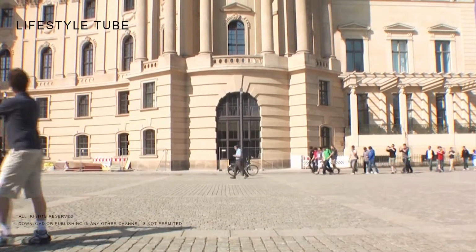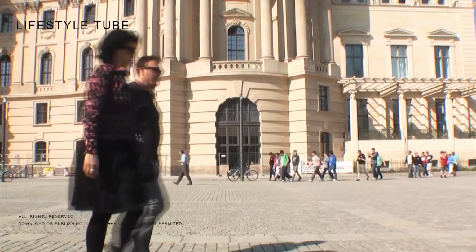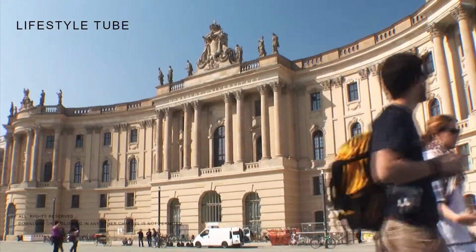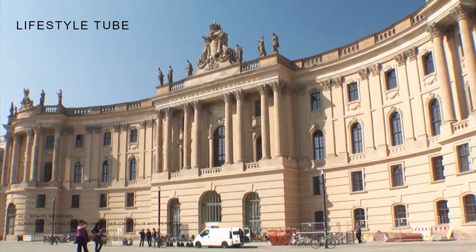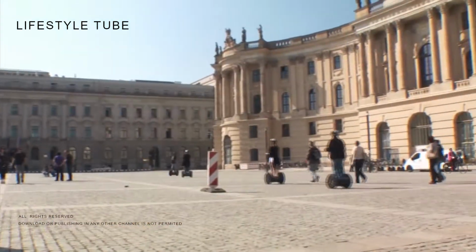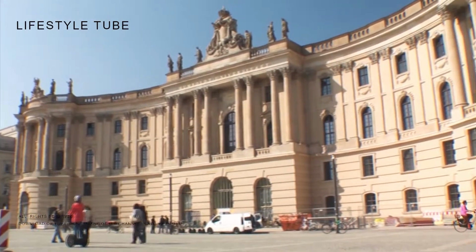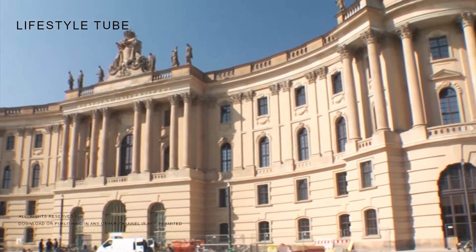On the west side of Bebelplatz is the former Royal Library, now part of Humboldt University. Many famous individuals achieved their higher education at Humboldt, including the Grimm brothers, Karl Marx, and Friedrich Engels. Albert Einstein taught here for nearly 20 years before the Nazi regime began to gain power.